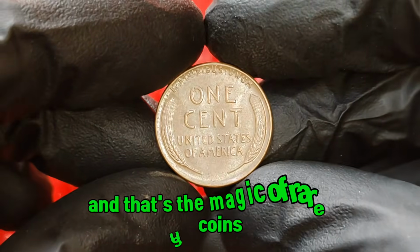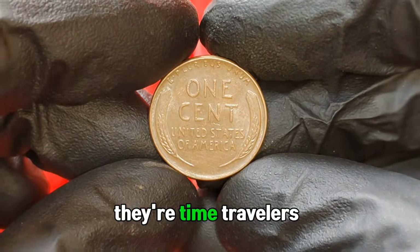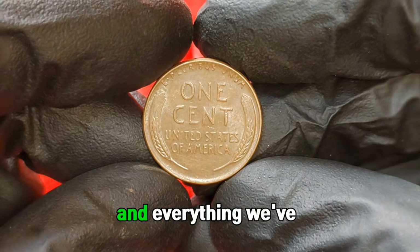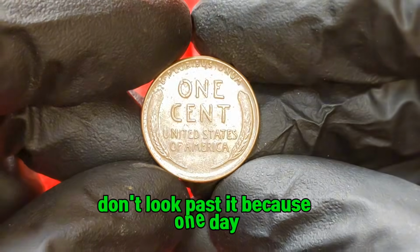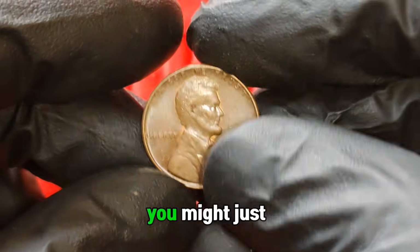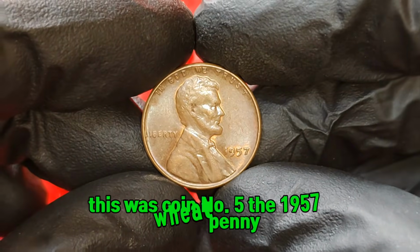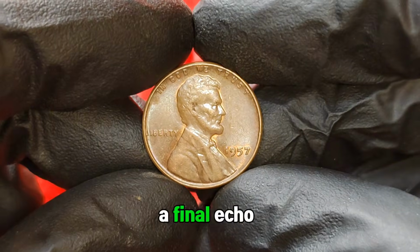And that's the magic of rare US coins. They're time travelers, storytellers, silent witnesses to everything we've been through and everything we've become. So my friend, the next time you pick up a penny, don't look past it. Because one day, you might just be holding a treasure that could change your life forever. This was coin number 5, the 1957 wheat penny, a final echo from an era that refuses to fade.